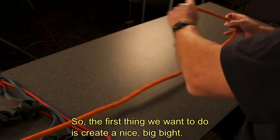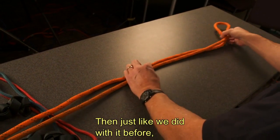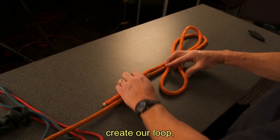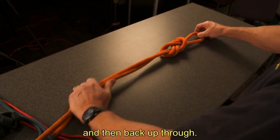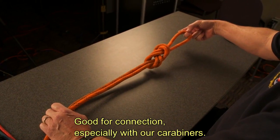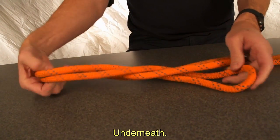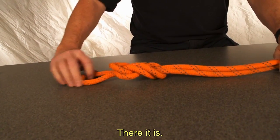Figure 8 on a bite. So the first thing we want to do is create a nice big bite. Then just like we did before, we're going to go across, create our loop, down underneath, and then back up through. Figure 8 on a bite. Good for connection, especially with our carabiners. Take it around. Underneath. Back through. There it is.